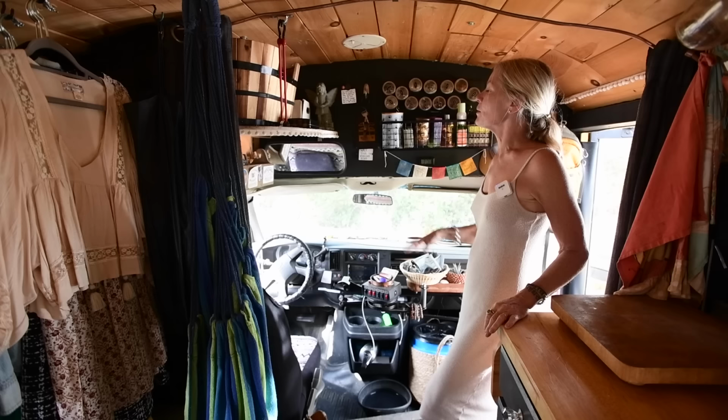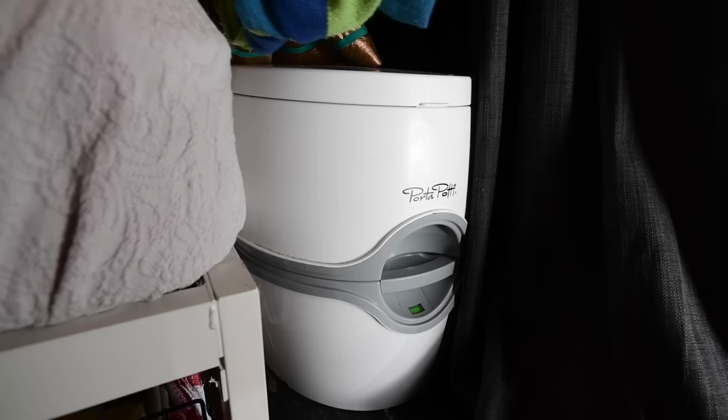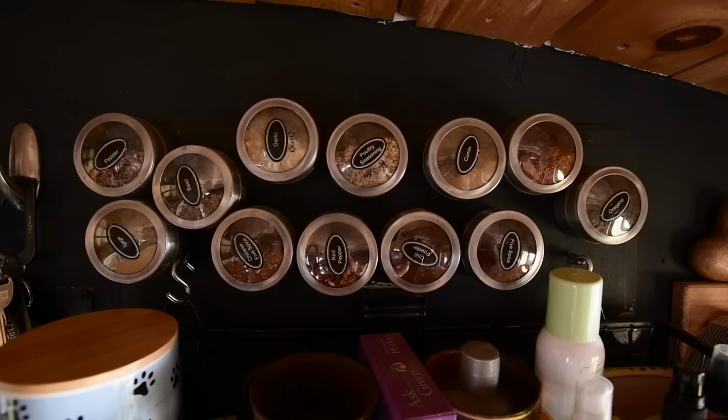Right here I've got a cedar planter that I cut, and I put my dog bowls and my dog food in here. So this is a cassette toilet. It's a Thetford, and honestly, I don't know if we can advertise, but I've had a couple others before this one, and I love, love, love it. It's very easy to get the top on and off. It's very easy to empty, and if I want to cover it, I can.